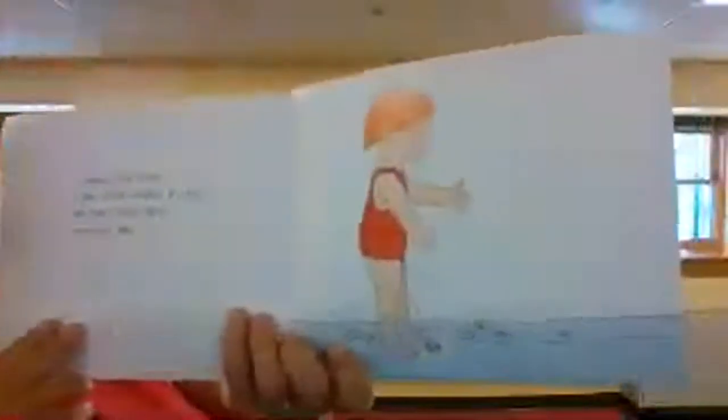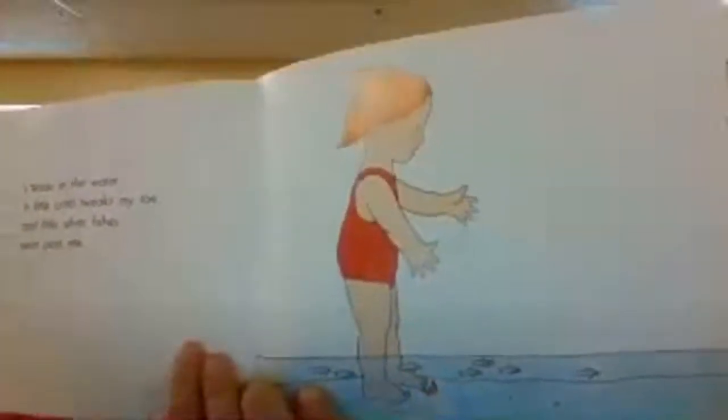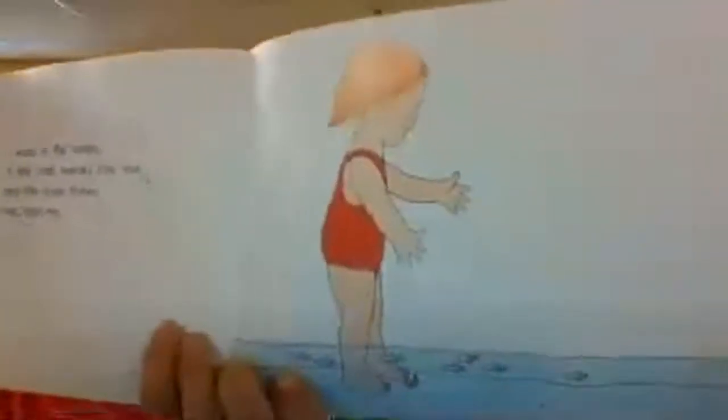I see something pretty. These kids are burying this man under the sand. And these kids are building a really big sandcastle. That's cool. I wade in the water. A little crab tweaks my toe. And little silver fishies swim past me. Oh.